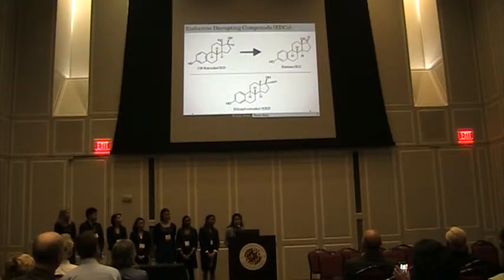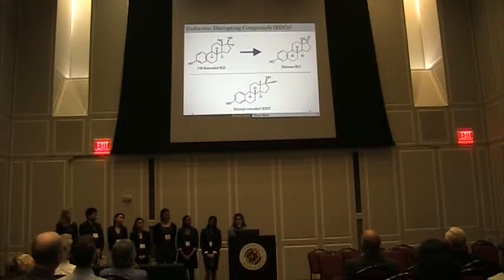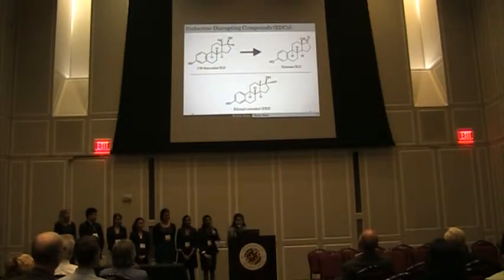We have a couple examples of some EDCs up here. The first is 17-beta-estradiol, or E2, which is a potent estrogen found in poultry litter. Over time, it will convert into a less potent form called estrone, and this will be important for the later part of our presentation. The other EDC we have is ethinyl estradiol, or EE2, and this is a synthetic estrogen that's found in birth control.